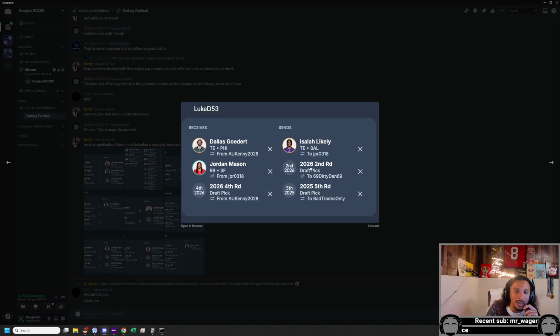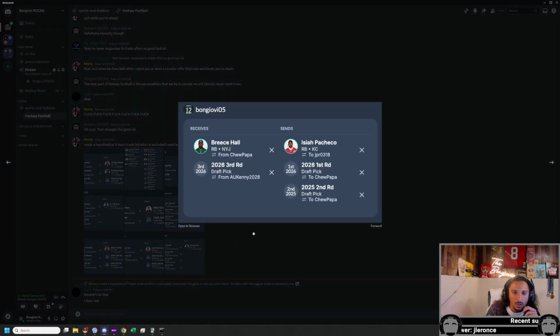Because honestly, I would look at it as a second for Dallas Goedert at this point. Though I do see that Kenny's trying to sell Goedert high, so yeah. Where am I in this trade? Did I already go past? Oh, I already went past me with AJ Brown. So he gets Breece Hall on a third for Pacheco and a 1 and 2.